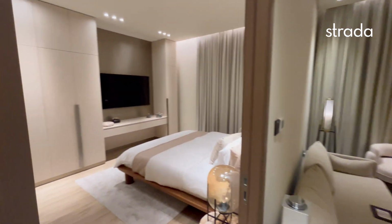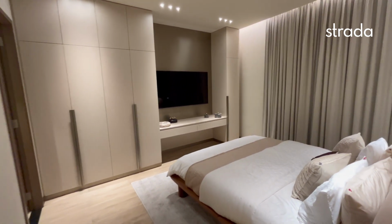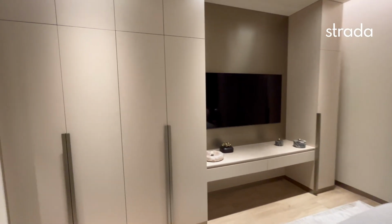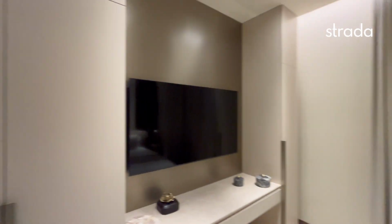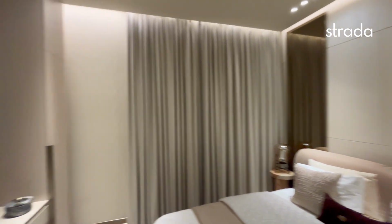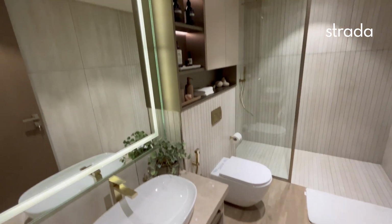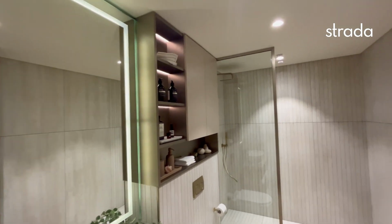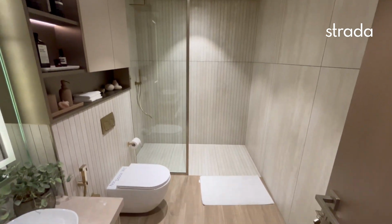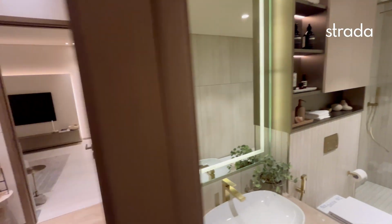And then on the right hand side, you've got your bedroom. Fitted wardrobes, some extra storage on the other side. Very nice finishing and paneling on the walls. And then finally, you've got your guest washroom with plenty of extra niches for storage and your rainfall shower at the end. Extra storage underneath the sink, nice big mirror on the wall.